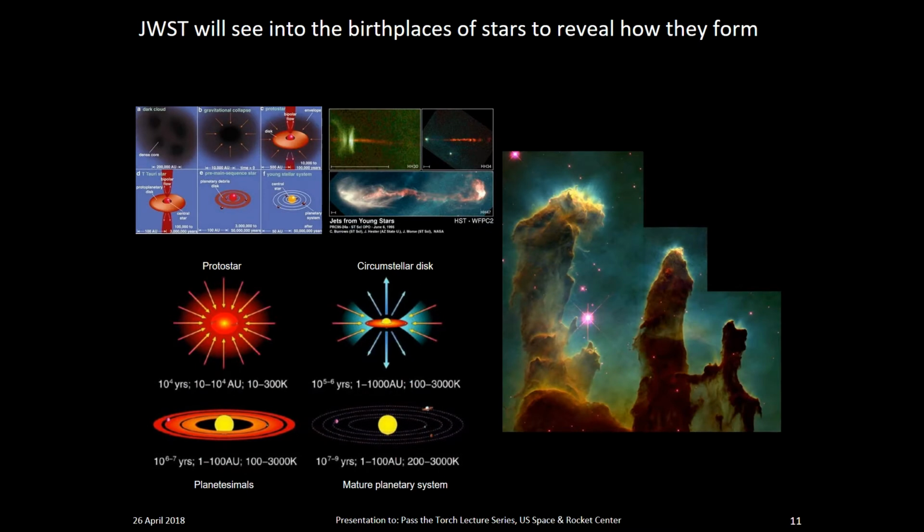So the infrared capability is necessary for the first galaxies, but it turns out that it's really handy for all kinds of other science that JWST will do. We know that the spaces between stars is not an empty vacuum, the so-called interstellar space. It's filled with giant clouds of gas and dust. And this is where stars are born. This is a famous picture of a giant cloud of molecular gas called the Eagle Nebula. This was taken with the Hubble Space Telescope. And all this brown stuff in the gas is dust, and you can see that it's blocking the light.